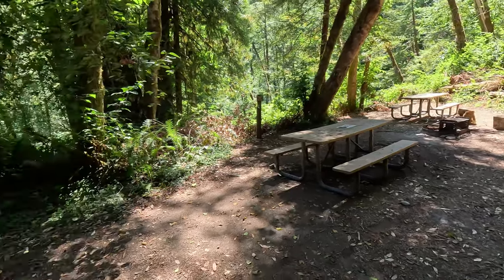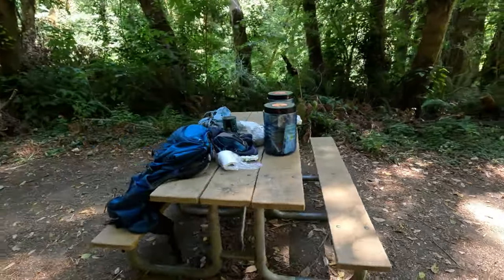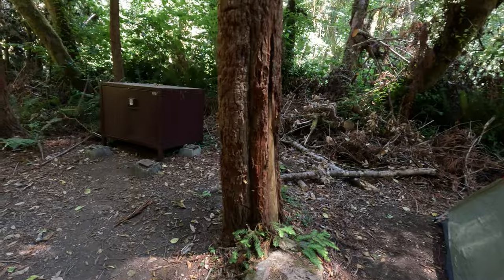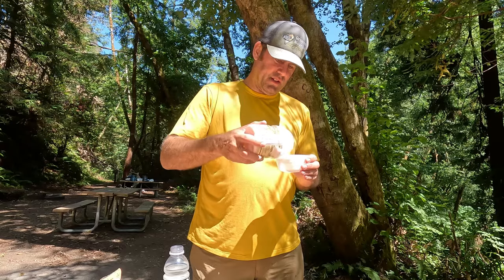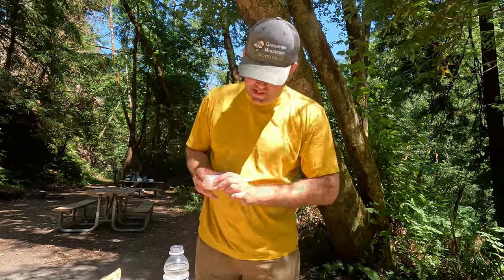Here are the campsites. We've just finished setting up our camp. Nice to have a picnic table. And there's our tent and bear locker. We got some lemonade here, drink mix. Little treat after a long day of hiking on the trail.